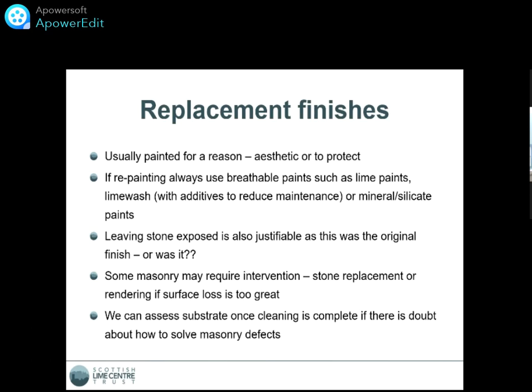And that is a perfectly good justification in finishing a building. Some masonry may require intervention. So like that other video, some stone replacement may be required, some surface repairs might be required. And sometimes in those cases, we've seen that before, post removal of paint finishes or render finishes, the stone is in such a poor condition that sometimes wholesale replacement of the stone is just actually too much of an intervention.